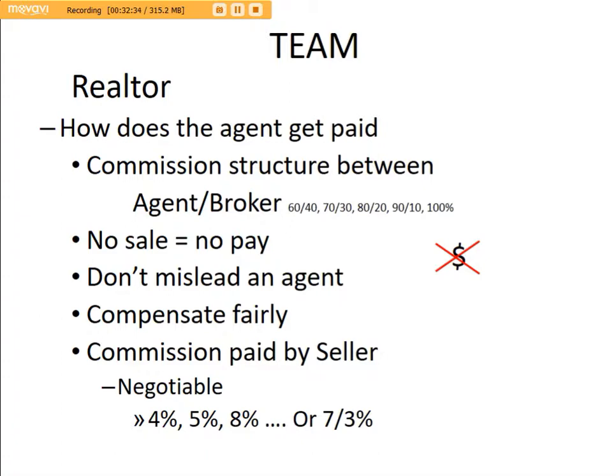This is important for you to understand so you know where the motivation is. The commission structure between an agent and a broker can be a variety of different splits. It can be 60-40, 70-30, 80-20, 90-10, 100, or a combination of those. If an agent makes no sale, then the agent does not get paid. It is strictly 100% commission-based.